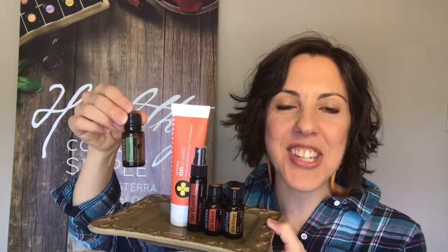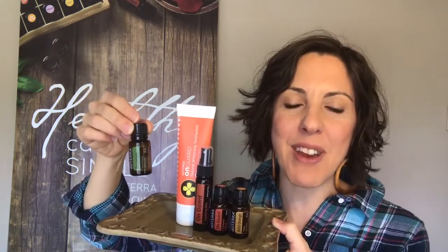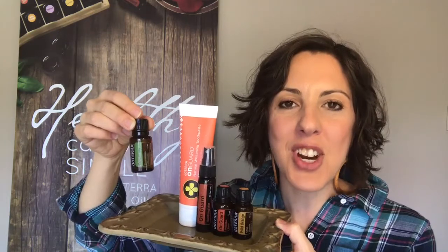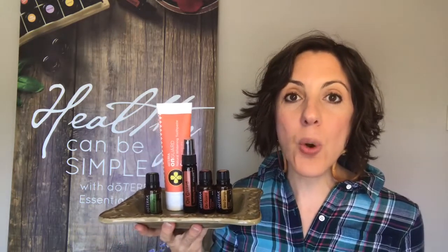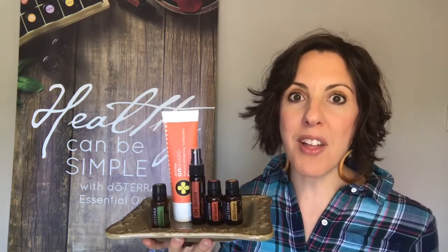If you don't have this in your stash yet, you definitely need to take advantage of that. In a few minutes, I'm going to share with you how I like to use rosemary, what it's good for. But before I do that, I wanted to tell you about how to get these other freebies. So this month is a 200-point promotion month, which if you're kind of new to doTERRA, this might be your first one because we haven't had one in a few months.